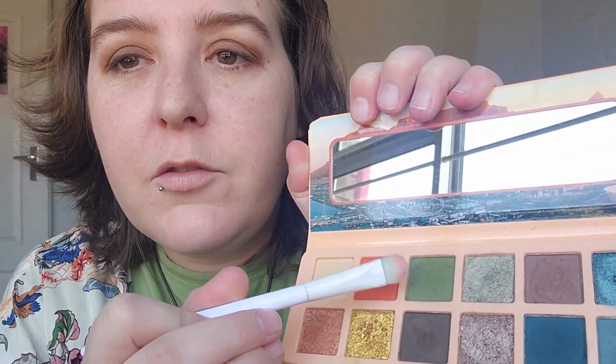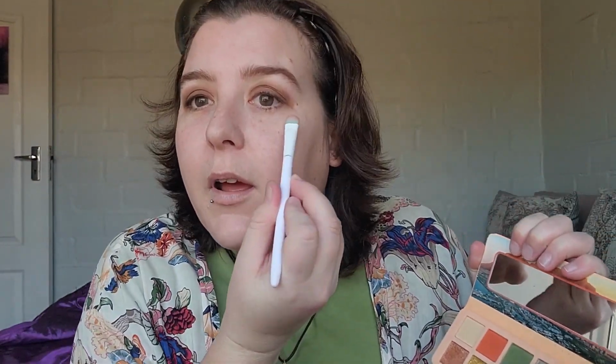Okay, what am I gonna do? Okay, so I've just done a very neutral thing on the top, and now I'm gonna take a little bit of this green, put it under there, and a little bit of the shiny, put it under there to match the shirt.